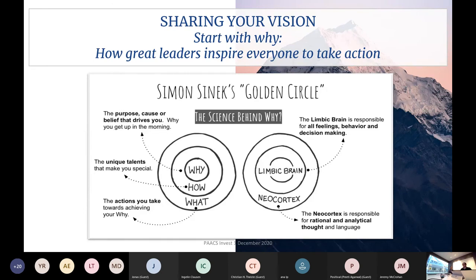Hit that emotional streak with your audience, the limbic brain, the one that makes you feel certain things and helps you in your decision making based on how you feel inside. That would be the first thing you hit. Then you want to hit the neocortex, which is the more rational thinking and analytical thought. So you want to convey to your investors why it is that you're doing what you're doing, and for them to buy into that why.